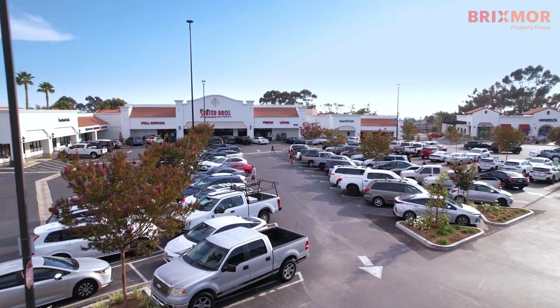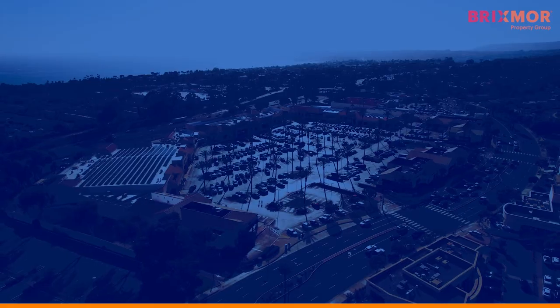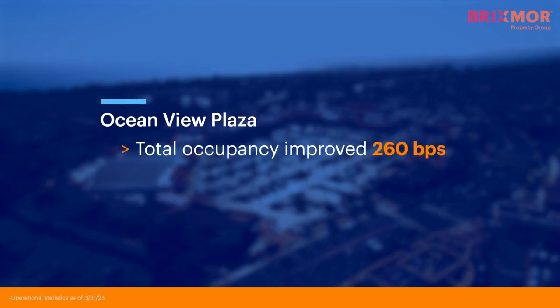As a result of these improvements at Plaza by the Sea, we have grown total occupancy by 640 basis points and increased our ABR per square foot by 92%. And at Ocean View Plaza, since acquiring Plaza by the Sea, we've been able to grow occupancy 260 basis points and ABR per square foot by 16% to over $33 a square foot today.